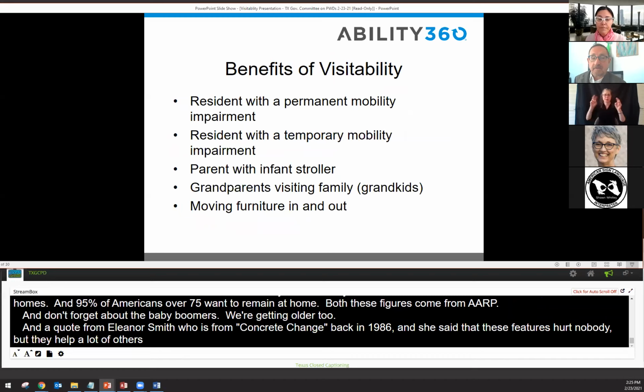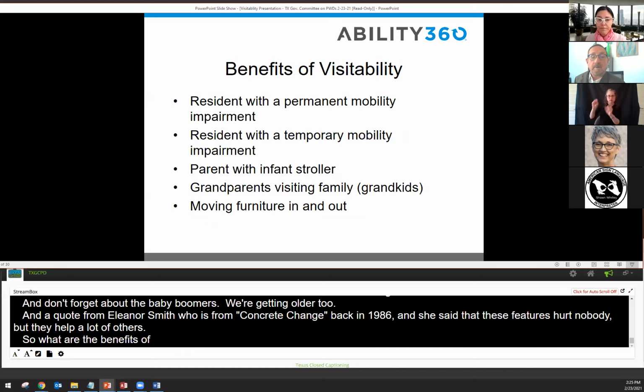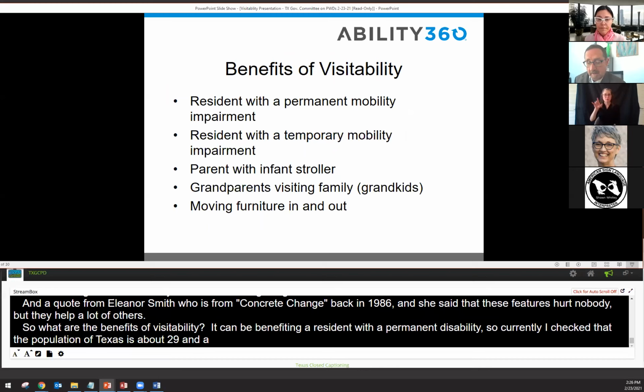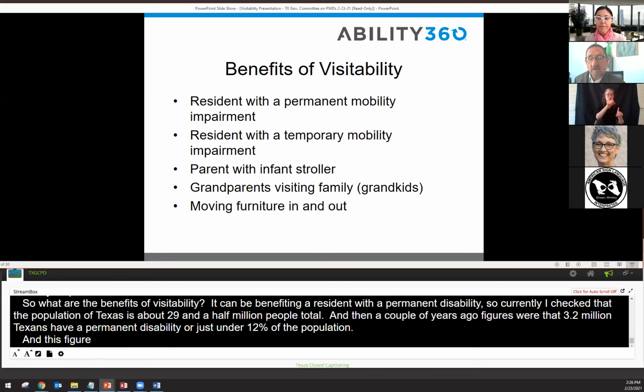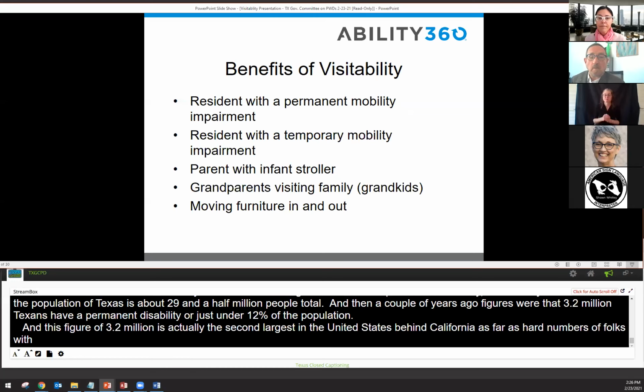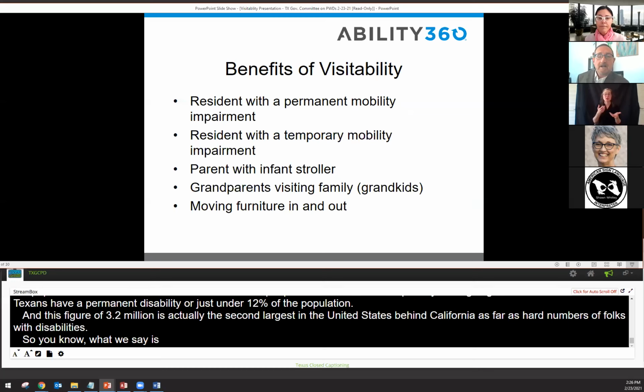So what are the benefits of visitability? It can benefit a resident with a permanent disability. Currently, I checked that the population of Texas is about 29.5 million people total. And a couple of years ago, figures were that 3.2 million Texans have a permanent disability, or just under 12% of the population. This figure of 3.2 million is actually the second largest in the United States behind California, as far as hard numbers of folks with disabilities. So what we say is that acquiring a disability is an equal opportunity club.